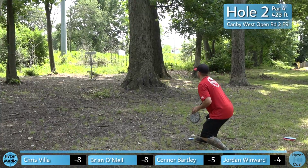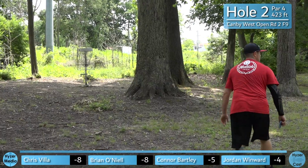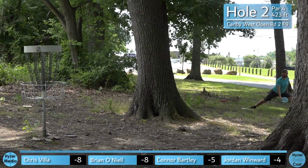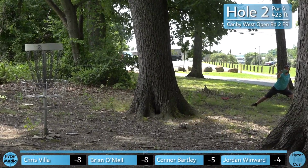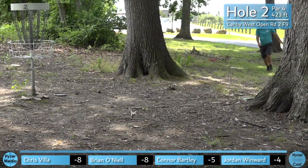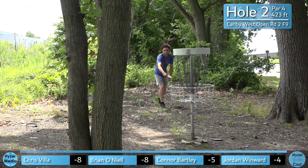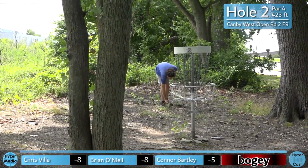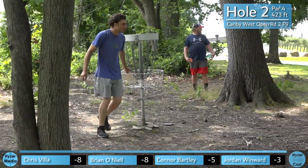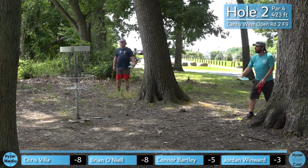And here's Chris to save his. Little high and right. That's going to be a tough ask for the basket to catch there. And Brian with the only birdie opportunity. Not able to get it around. That is a pretty large tree. Before we switched to that camera, we saw Brian straddling both ways. He landed pretty much right in the middle of that tree. Couldn't figure out which way he wanted to go. He decided to try to go turn over and wasn't able to get it around.